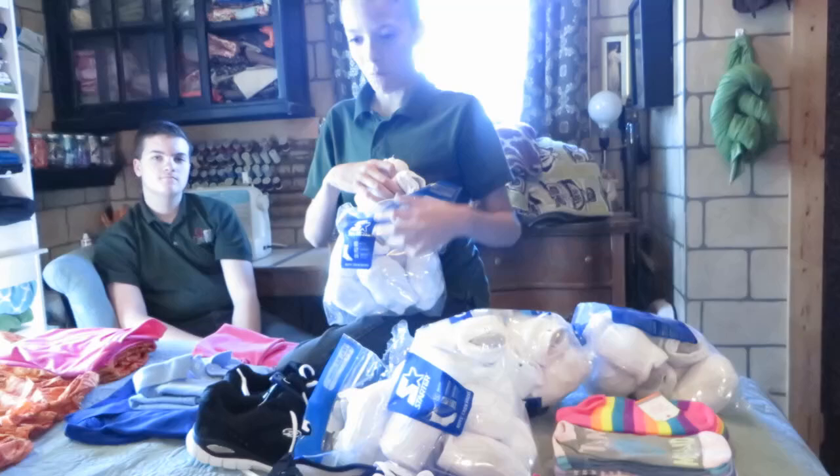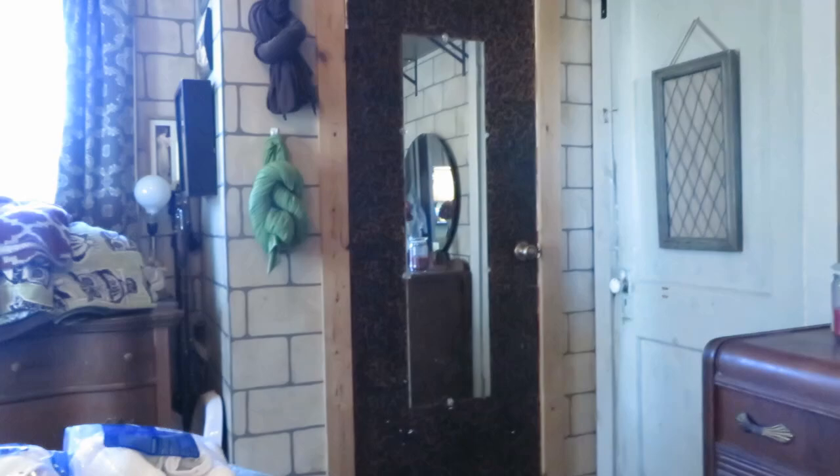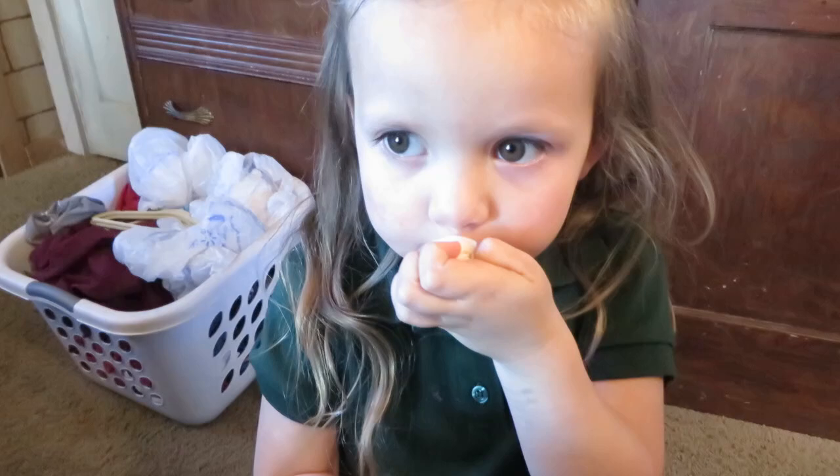And we'll get rid of anything old, and then we'll put all the new stuff in them. So everybody go get both your bins and bring them up. Okay, can you get your sock drawer out? Do you know how to do it? Yes. I got Sophia's and mine.